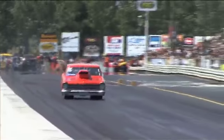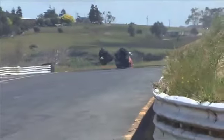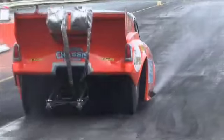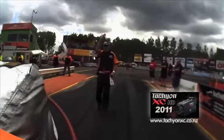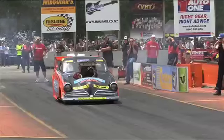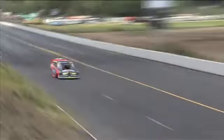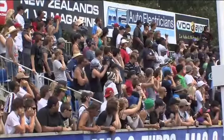Check out Wayne Hussey's 6-second Chevy Nova doorslammer. Oh, balls. Wayne Yearbury, in his top doorslammer Studebaker, fries the bags after a season's absence. On board with Tachyon, the first camera we found to handle 200 mile an hour in a 6-second pass.